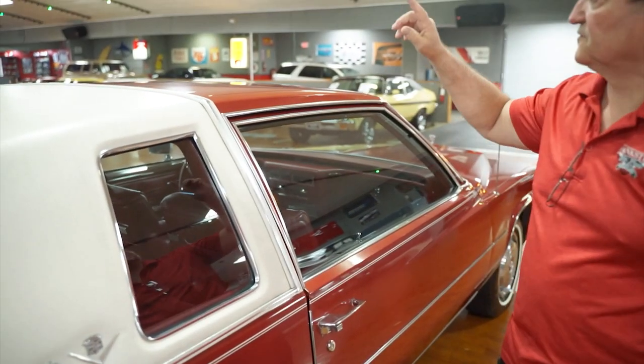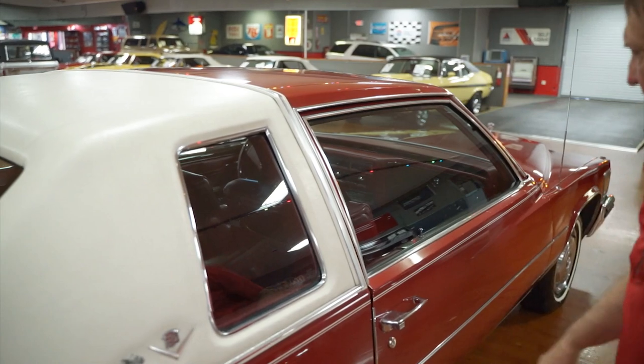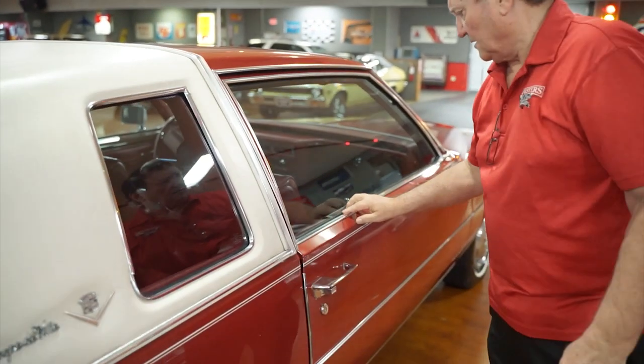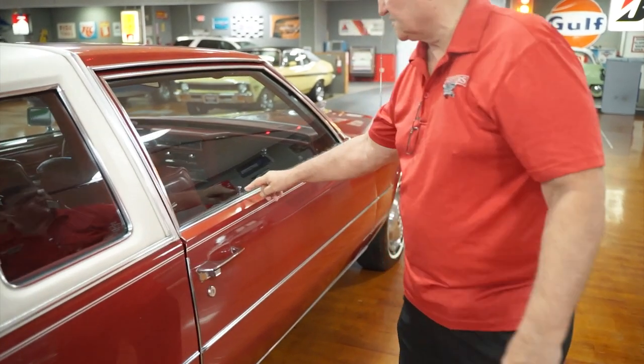There's only two spots we found, actually, so far. That one over there and the one on the tail where he got a little creative with his spray can. The wipers, I forgot to mention on the other side, they're really nice. They don't need replaced. Obviously, there's no miles on them.